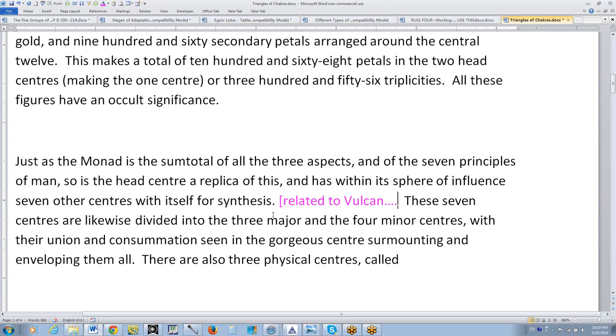constellation of Logos. These centers are likewise divided into 3 major and 4 minor centers, with their union and consummation seen in the gorgeous center surmounting and enveloping them all.